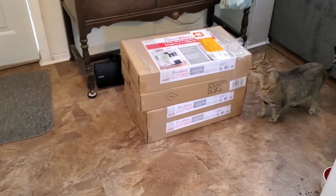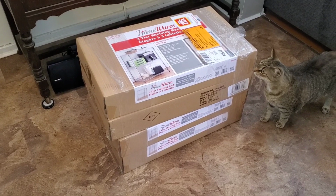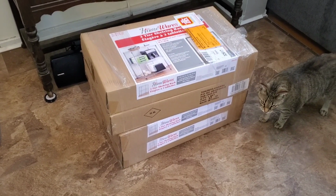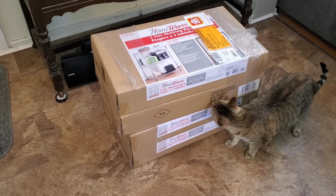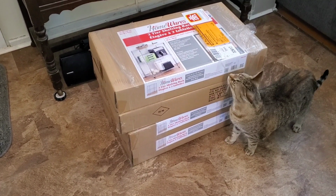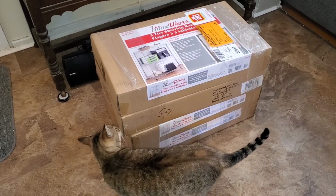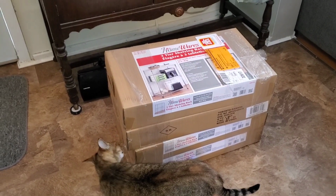So today I have just picked up, it was curbside pickup at the Home Hardware, and I have the shelves for my craft room. My husband's going to put them together for me, carry them upstairs, and then I am going to organize one wall in my craft room. So yeah, really excited.